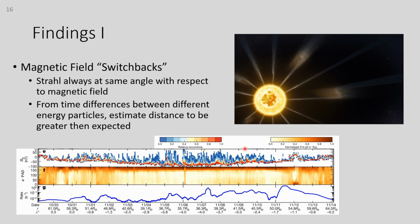So one thing that they found is magnetic field switchbacks. So I'll play the video to give you an intuition for it. So you can see those bends are meant to be the particles flowing along the magnetic field as a visualization for it. So what is happening is, if you look on the bottom on the first plot, each interval has many magnetic field measurements only in the radial direction.